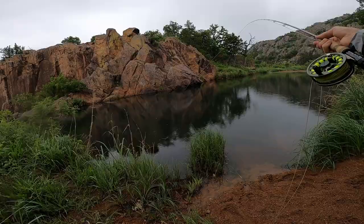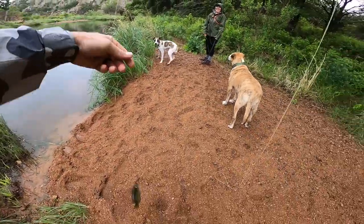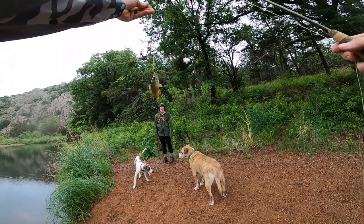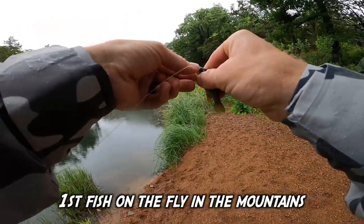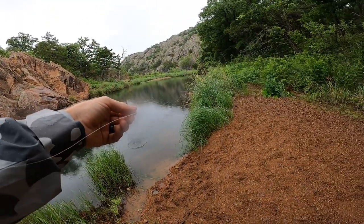Got him. Got him. Yes. Oh, microscopic. That's what fly fishing's all about right there. There's fish on the fly in the mountains. Crazy. See ya. You wanna try?